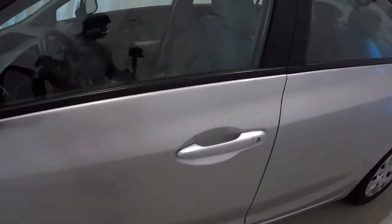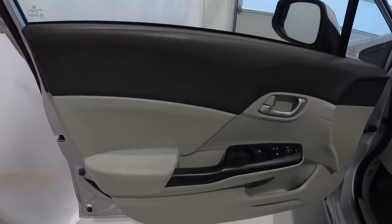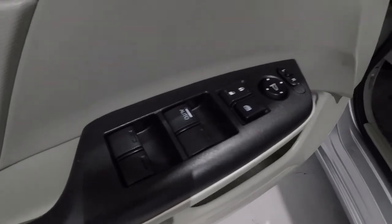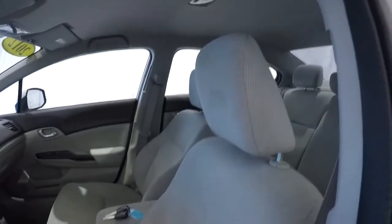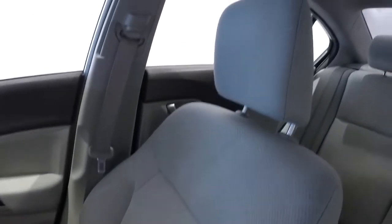Let's go ahead and take a look on the inside. The black and gray door panels. Power locks, power windows, power mirrors. Okay, it does have gray cloth seating. Driver's seat's in great shape. All right, it's a non-smoker's car. Two keyless entry key fobs. Passenger seat is in fantastic shape as well.